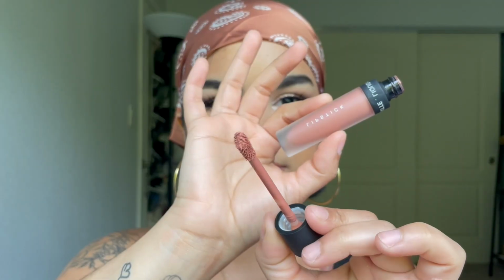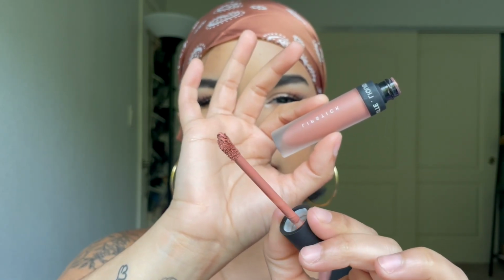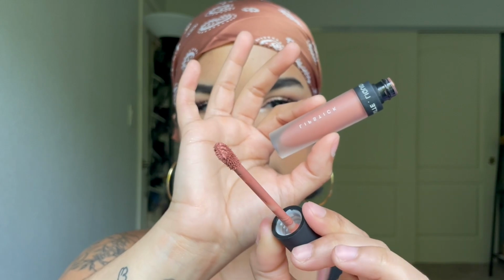This one does transfer a little bit, but this is still great for longevity. This fades away super naturally. It's not going to transfer onto your chin, you know, when you're eating like a burger or like pizza and you get the transfer right here. That doesn't happen with this product. The colors are absolutely stunning. Like, Dose of Color really knows their nude lipsticks. This is what the applicator looks like. And it feels very moussey and whipped.